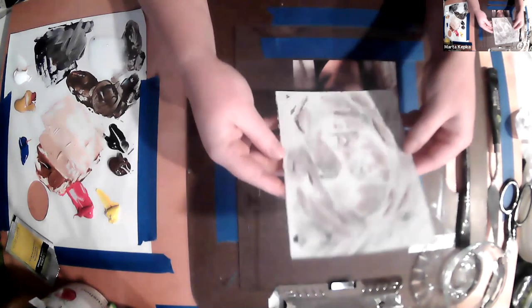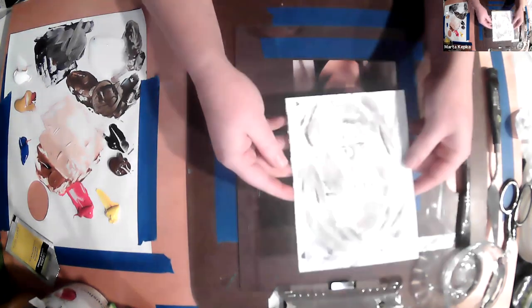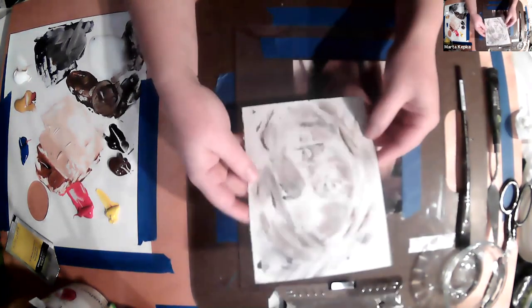So can everybody see that? I've kind of made my first impression, laying down my darks. I'll try to lay that down so you guys can get a good focus on it. There, you can see it almost when I put it at an angle better because there is a bit of that wet paint that's kind of reflecting.